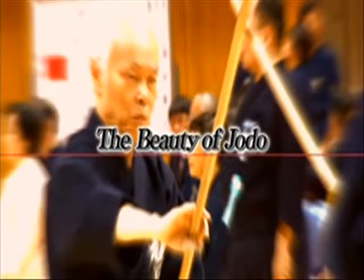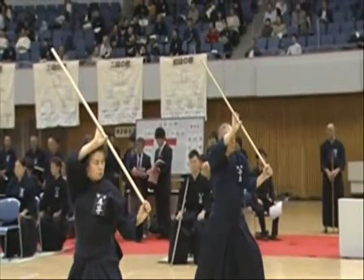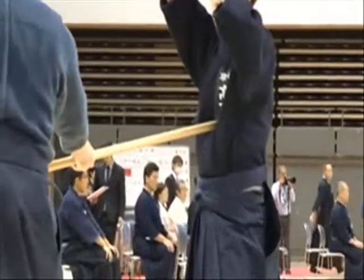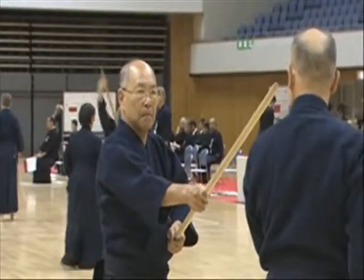What is it that draws people to jodo? One of jodo's main attractions is the variety of possible attacks. Experts can use the 128-centimeter staff to perform a diverse range of attacks, including thrusting, sweeping, and cutting.